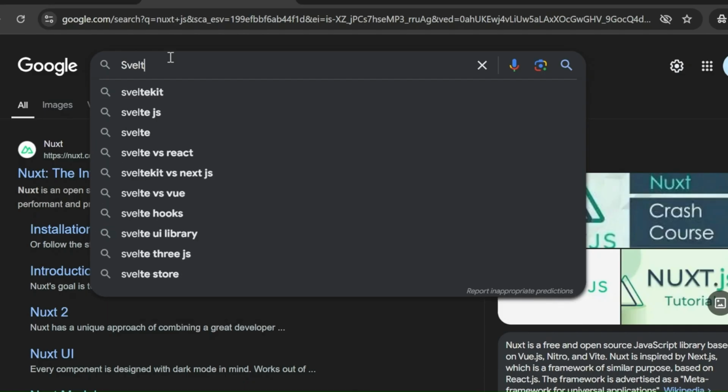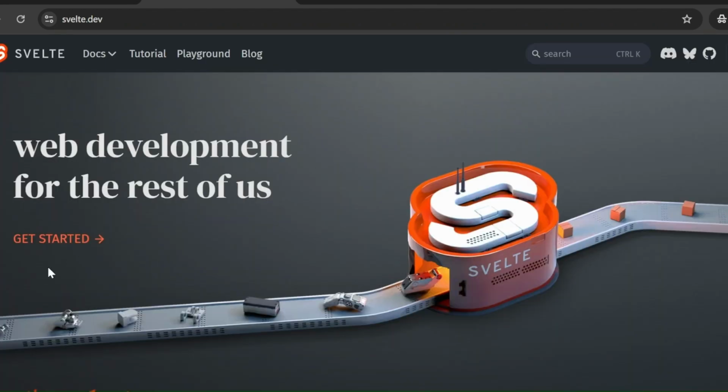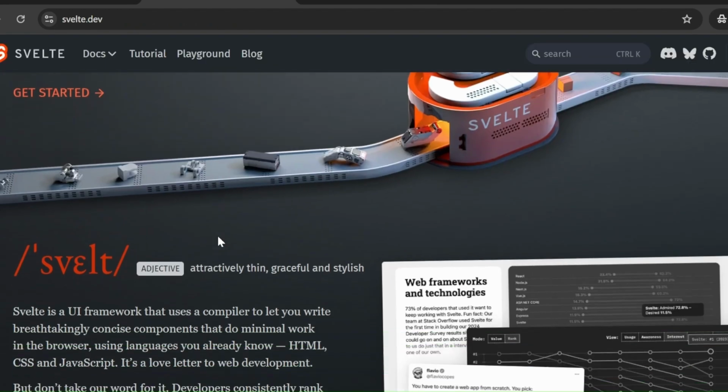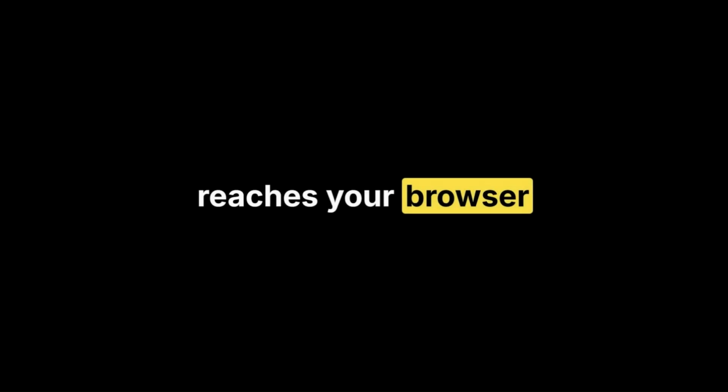This brings me to Svelte. And trust me, you are going to love this one. You see, most frameworks do a lot of work in your web browser while you are using the website. But Svelte takes a completely different approach. It does all the heavy lifting before the website even reaches your browser.